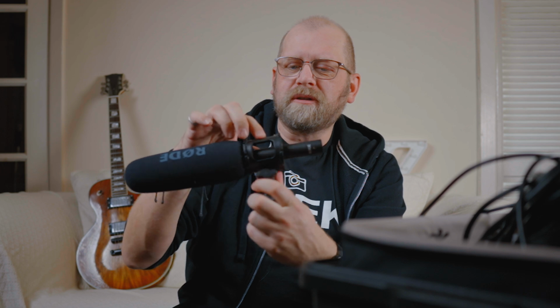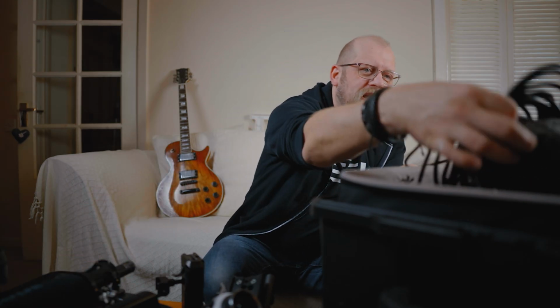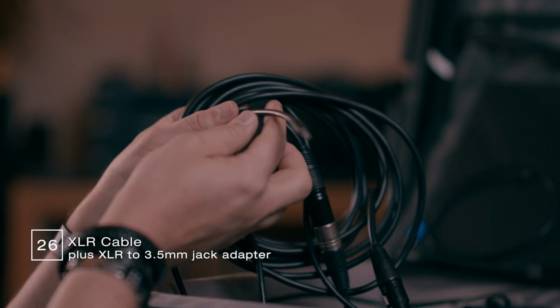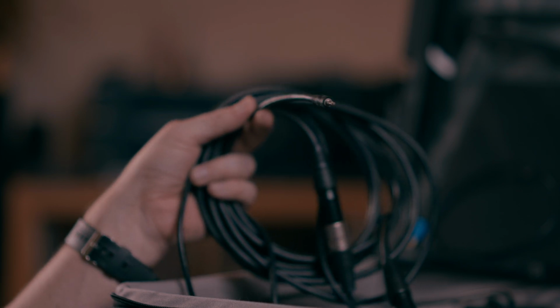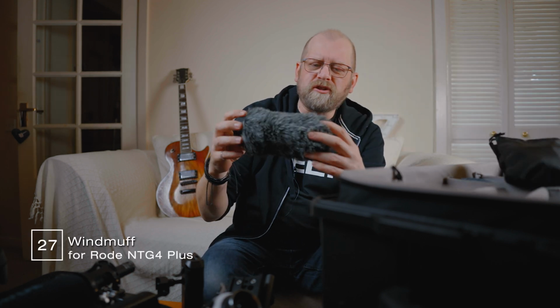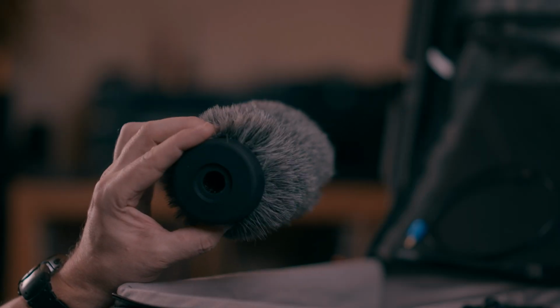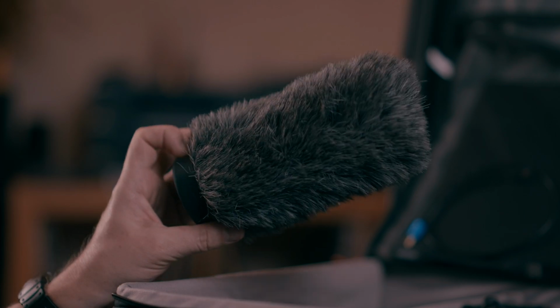I think this is actually a SmallRig mount on this. I'm pretty sure it is. Also, a long XLR cable. I don't use the XLR connection. I record most of my audio, 99.9%, to the Ninja 5, so I use a small jack which adapts from my XLR cable. This is not official Rode, this is one of the other, cheaper ones. It works okay. The Harry Muff, the dead kitten for this mic.